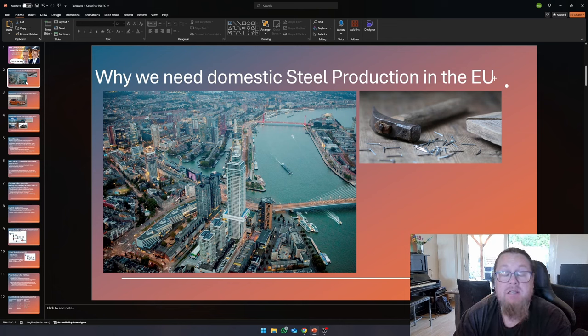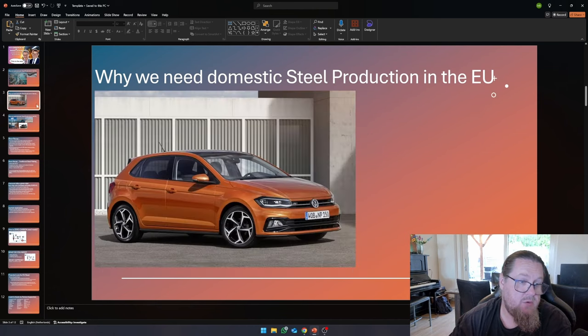Now, steel is practically used in everything. I have here a picture of a hammer and some nails. That's just a very basic representation of what steel is used for. But in the bigger picture here, which is an aerial photo taken from Rotterdam, you see a lot of buildings, you see ships, all of those things use steel. Same goes for cars. Practically all cars are made out of steel. Some are made out of aluminium, but steel is still the dominant material that is being used to make cars. And if you want to produce cars domestically, you want to have domestically made steel.